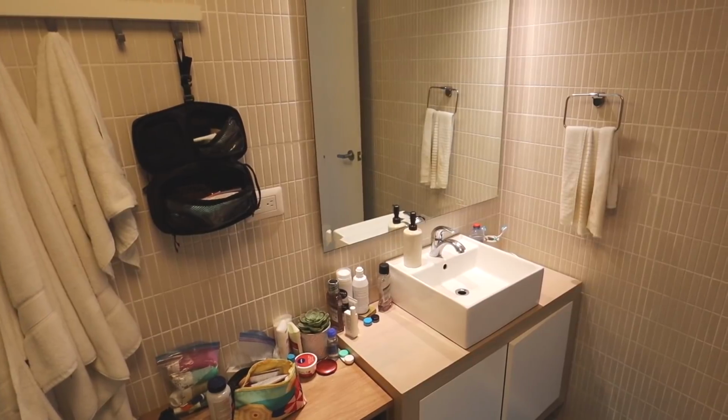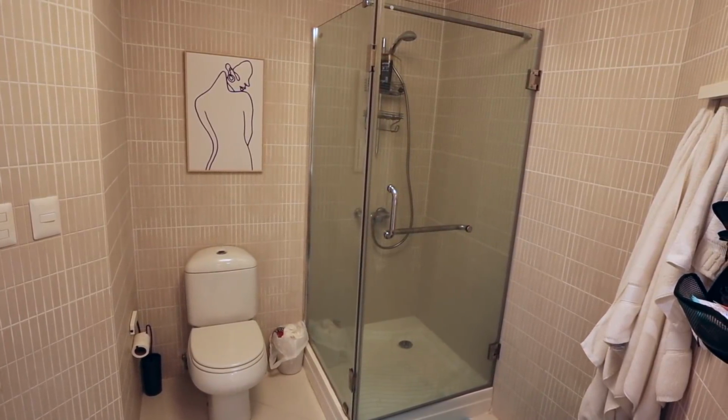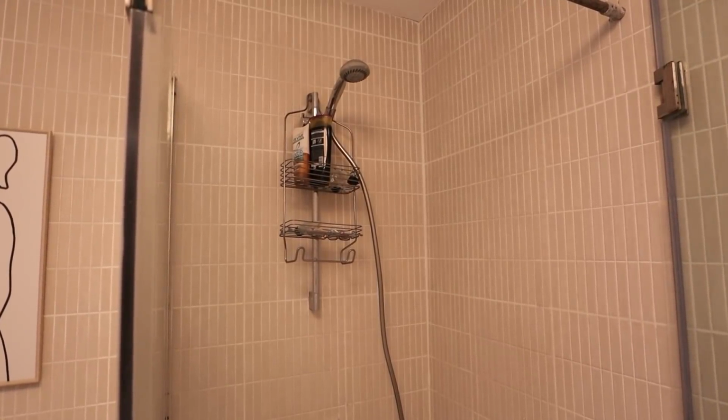Do you see yourself? Yes. Okay, so the bathroom does the trick. This is all we need. We have a nice little vanity. Of course, we have a toilet, that's very important. And we have a shower as well. The shower is just okay. It's an average shower, but it does the trick for us.